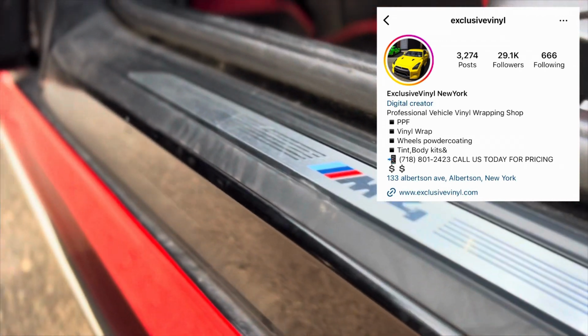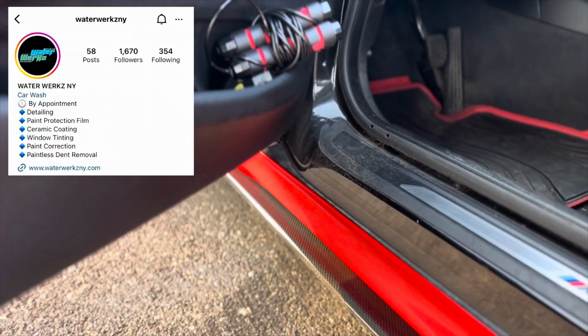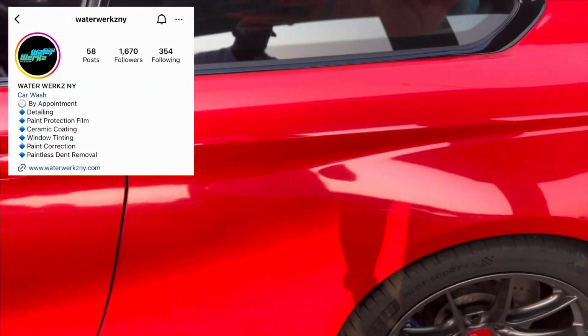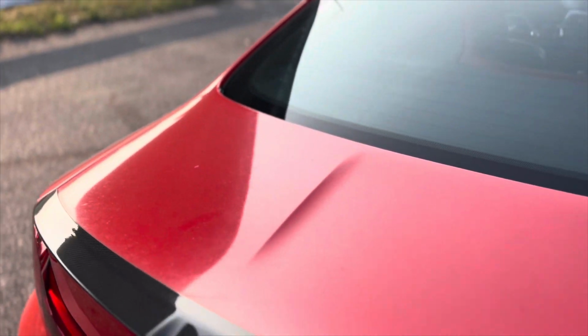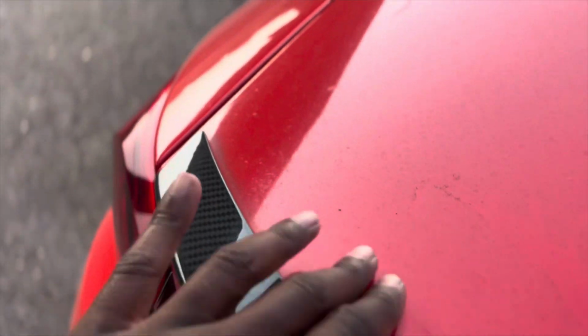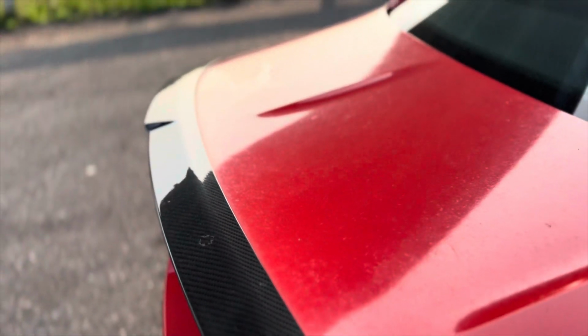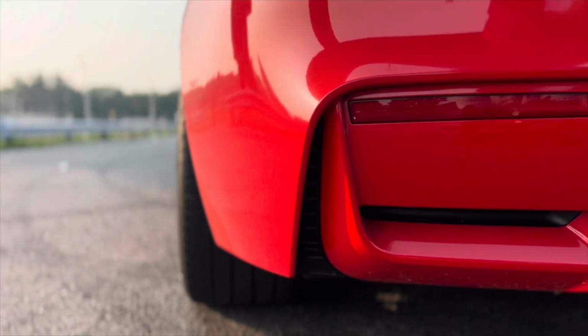It was set up through their partners at Waterworks, which is a detailing shop that I went to originally to set all the stuff up. Let's work our way to the back here. Of course, the car's dirty. You can't really tell, but there's definitely some swirls in there. That's on me for washing the car how I washed it. And yeah, it's a daily driven car. That's gonna happen. So allow me to show you now.